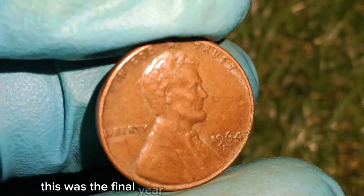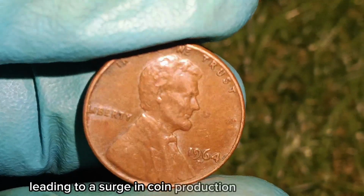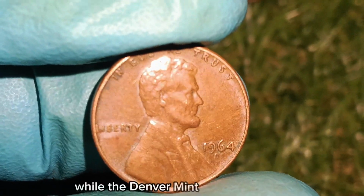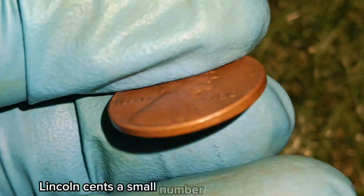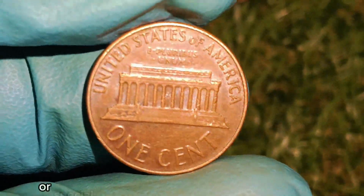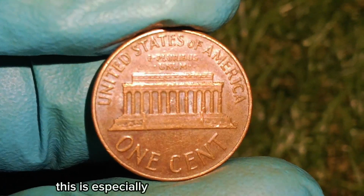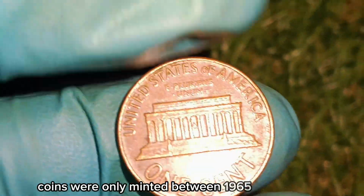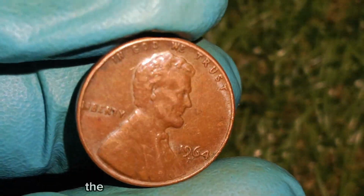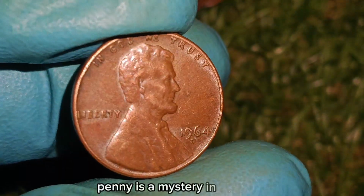This was the final year silver was used in dimes and quarters, leading to a surge in coin production and hoarding. While the Denver Mint was striking millions of standard business strike Lincoln cents, a small number of ultra-rare SMS, or special mint set pennies, were also produced. This is especially intriguing because SMS coins were only minted between 1965 and 1967. The existence of a 1964 SMS penny is a mystery in itself.